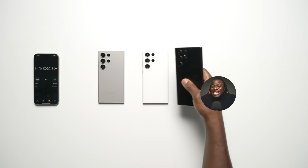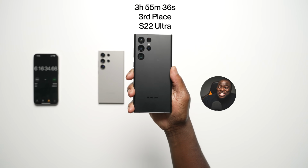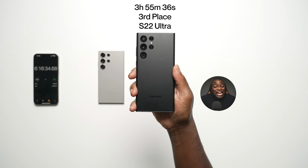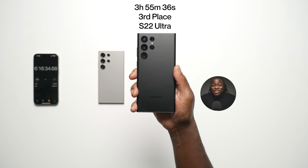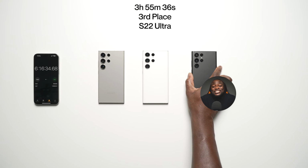So in third place is the Galaxy S22 Ultra with a finishing time of 3 hours, 55 minutes and 36 seconds. Boy, that's a huge hit. I'm just going to put it out there. If this was a fresh, brand new Galaxy S22 Ultra on the latest software update, maybe tops give an extra 30 minutes to 45 minutes. It's still going to be under 5 hours. Is that really acceptable? Boy, I think that's a tough crowd.